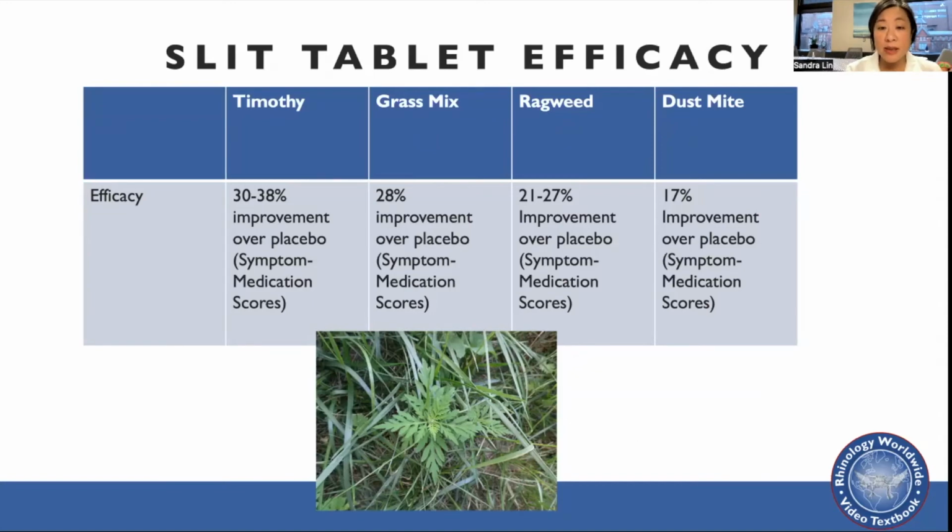What you also can see is there are a lot of allergens that are not treated by tablets. We do not have tree pollen tablets available in the United States. And so there are some things that the tablets cannot treat, as well as animal dander. So some of these are very common allergens, but we do not have tablets available to treat them.